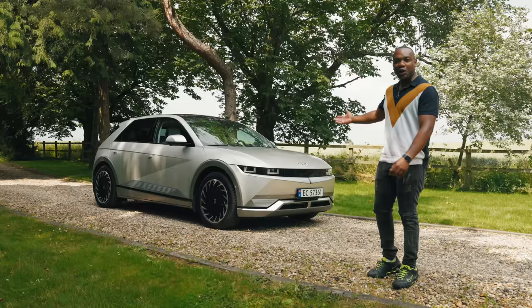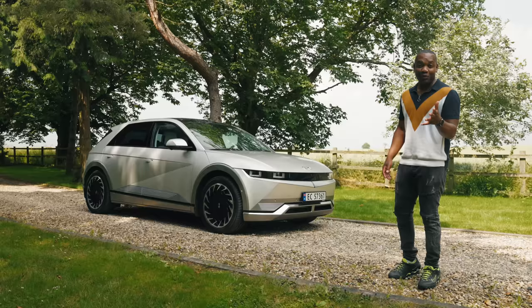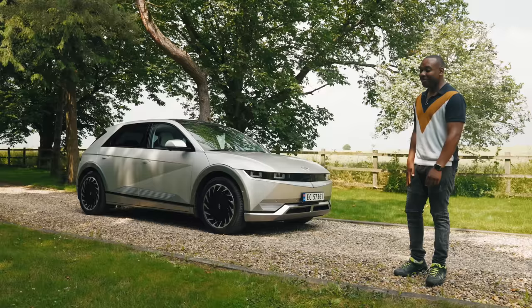I mean, just look at it. It looks like a DeLorean for your mum. If they make another Back to the Future movie, Marty McFly has to drive this car. Kids, look it up. Great movie.